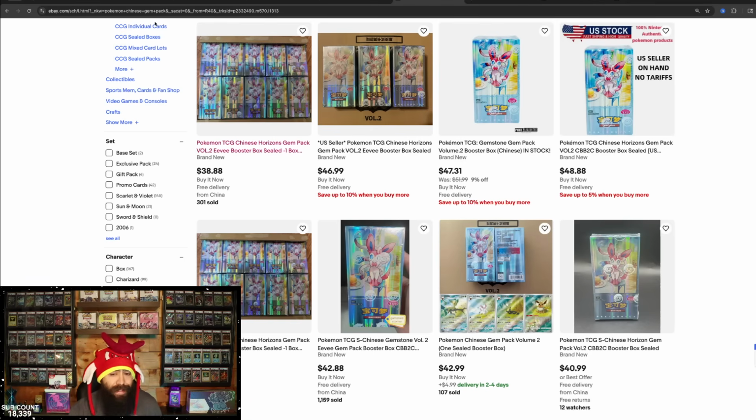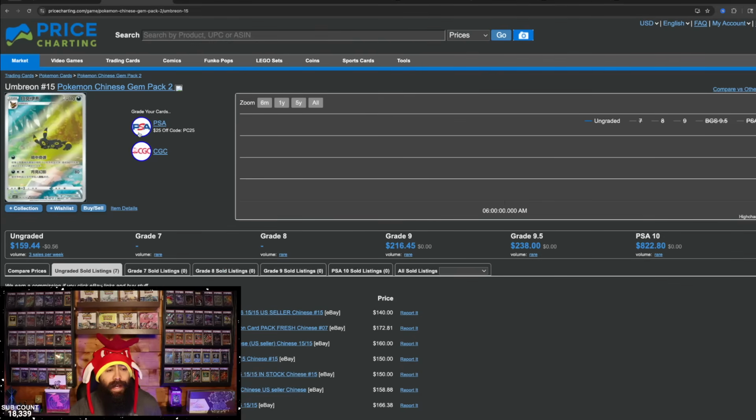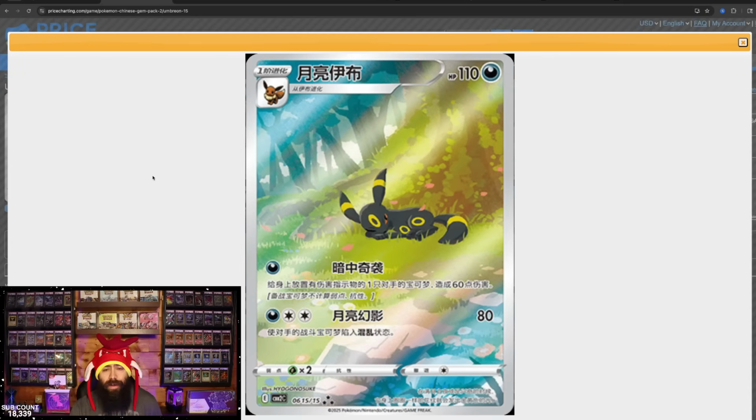Now, the reason I bring these boxes up is because they have some very, very stunning exclusive cards like this Umbreon. So this is the most expensive card currently that you can pull out of these Chinese gem packs. The Sleepy Umbreon.